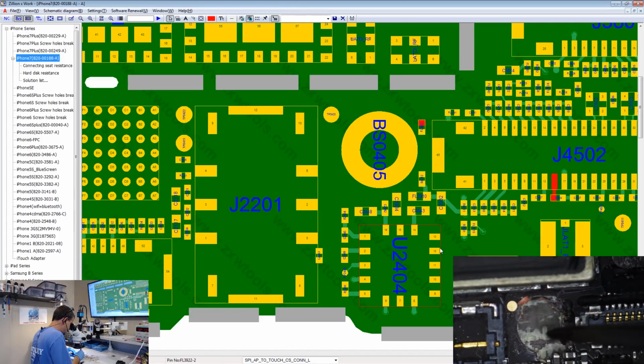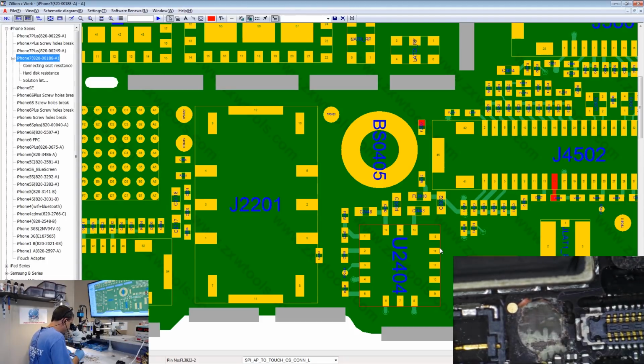Unless, you know, what are the odds? What are the odds that we've got this screw hole torn all to hell like this, and this problem is actually being caused by a blown backlight circuit? What are the odds? What are the odds? Let's hook power to it.